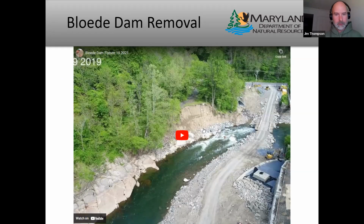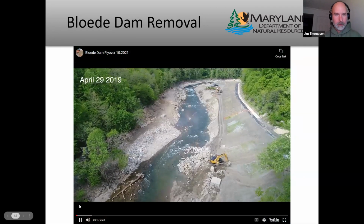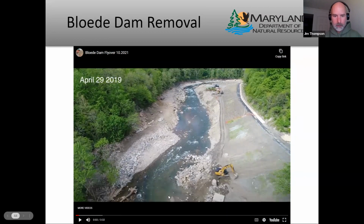Just want to real quickly show you a video that I took of the Patapsco River. This was in 2019, I think in August, and April 29th, 2019. The former dam was right about in here. The sewer line used to run through this area here, and now it's located underneath this trail area. But again, this was shortly after the removal.